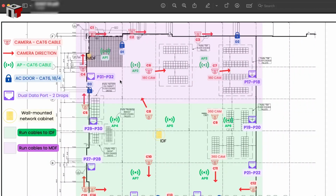Today I'm giving an overview of a network design for a warehouse. This design was done by ID Support for a client moving into a new warehouse that needed a new network installed essentially from the ground up.